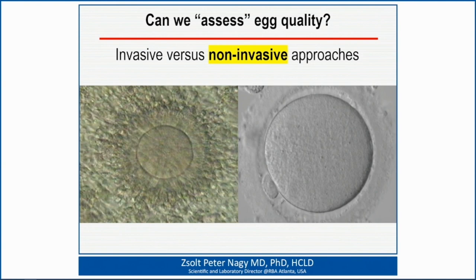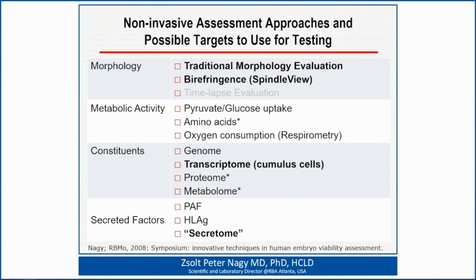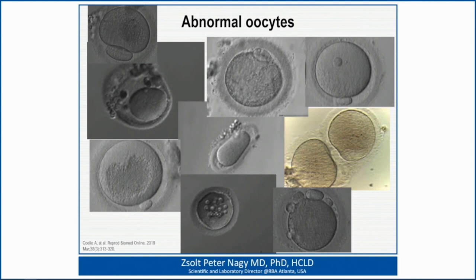There are a number of different options, including, of course, the traditional morphological evaluation using the light microscope, and then metabolomics and other options that I'm not going to go into detail about. Using the most traditional approach, light microscopic observation of oocyte morphology, we all know that there are certain oocyte malformations that definitely will predict a very poor outcome. Whether we vitrify the oocytes or use them fresh probably doesn't make a big difference. On the other hand, morphological evaluation in itself is not very predictive, especially if these alterations are not very significant.